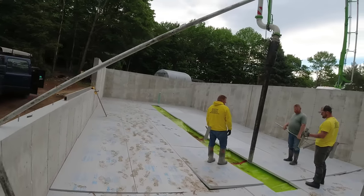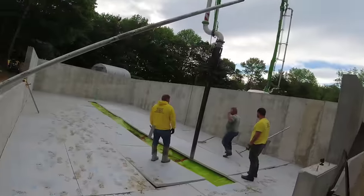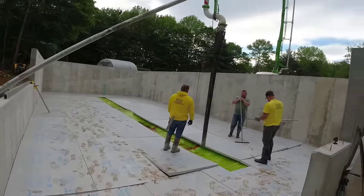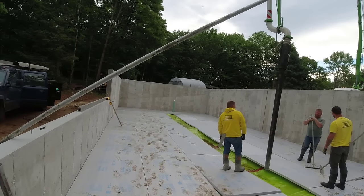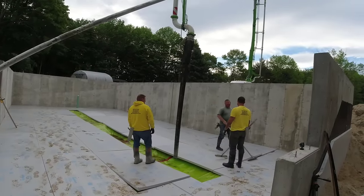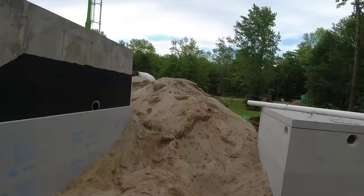Hey, good morning, everybody. It's a Thursday morning. We got a pump job today. The access to this foundation wasn't very good. It's not a huge foundation, but I think it's around 54 by 28. Got two full trucks coming, 21 yards, two 10 and a half yarders. So we're pumping it with Brown's Concrete Pumping.